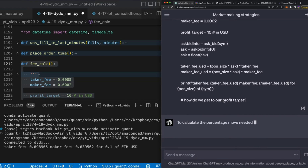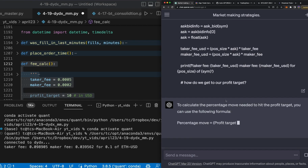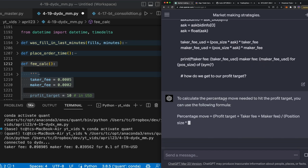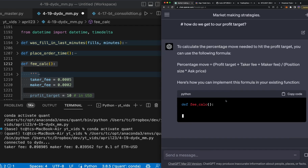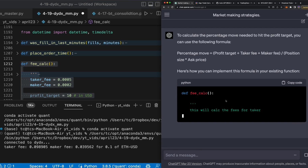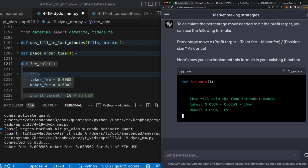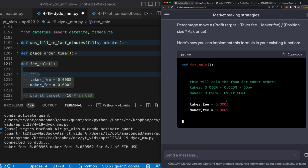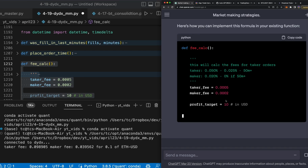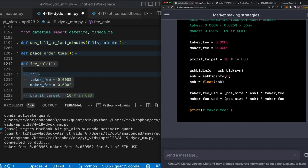Okay, perfect. So to calculate the percentage move needed to hit the profit target, you can use the following formula. Percentage move equals profit target plus taker fee plus maker fee divided by position times ask. This will calculate the fee. Okay, I wrote all this. Profit target is 10 in USD. I wrote this as well.